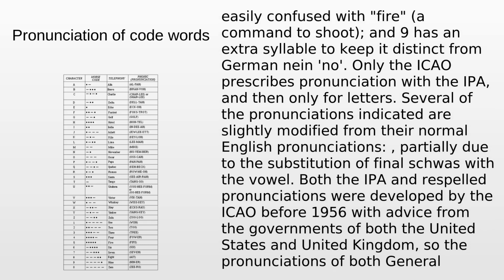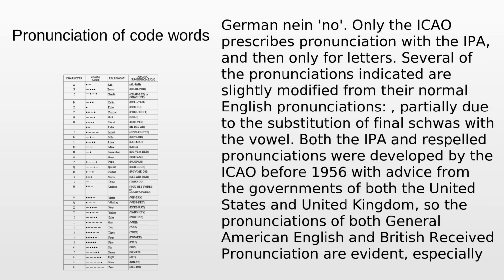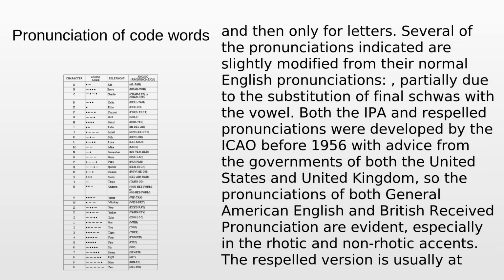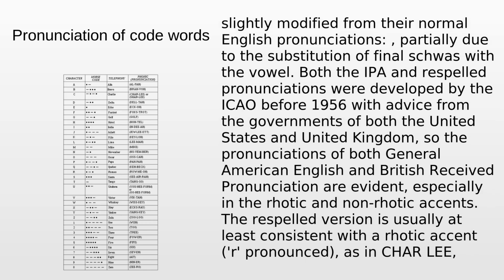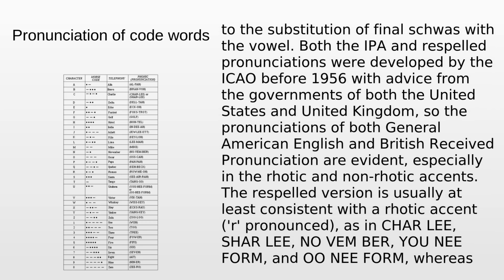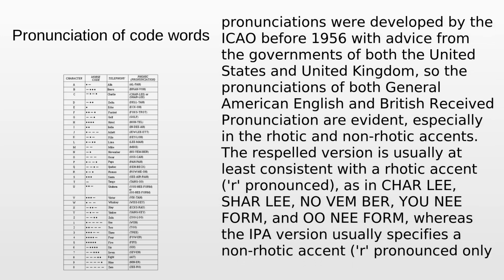Only the ICAO prescribes pronunciation with the IPA, and then only for letters. Several of the pronunciations indicated are slightly modified from their normal English pronunciations, partially due to the substitution of final schwas with the vowel. Both the IPA and respelled pronunciations were developed by the ICAO before 1956 with advice from the governments of both the United States and United Kingdom.